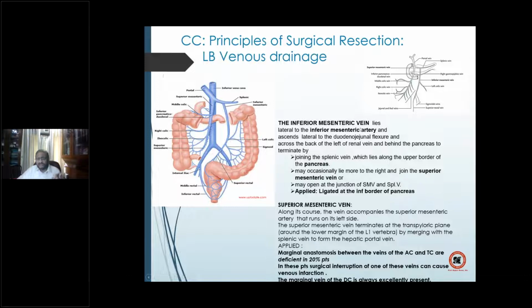One thing to remember is whenever you're going for any kind of left-sided colonic colectomies, you have to ligate the inferior mesenteric vein. And where do you ligate it? That is very, very important. The ligation is always at the inferior border of the pancreas. So if the pancreas is lying somewhere here, it is going to be ligated.